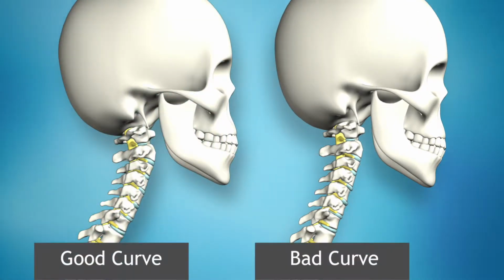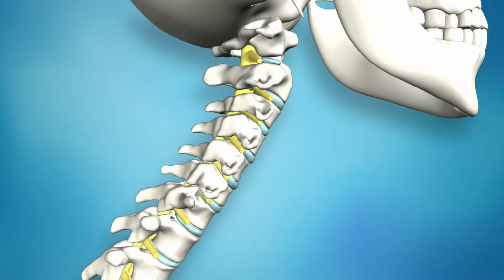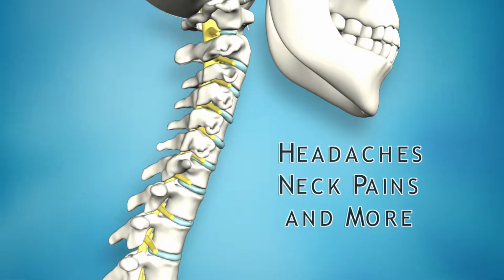The neck should have a healthy forward curve. When this curve is lost, or if the neck is leaning too far forward, the ability to turn and bend can be reduced, often resulting in headaches, neck pains, and other symptoms.